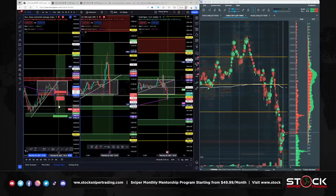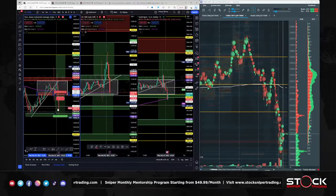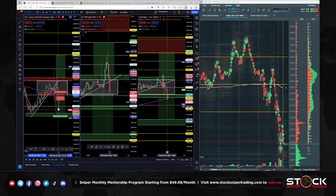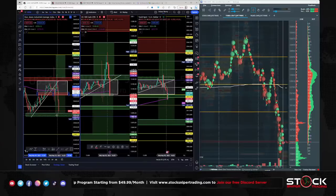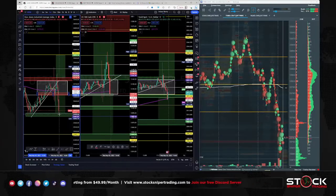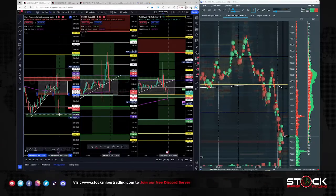Yeah, we're coming right back down with more volume. Can we actually break here and push down? Here we go. Here we go. Okay, could attempt to break this. This is a critical daily level. That's our purple line, low of the day. This is a huge area.